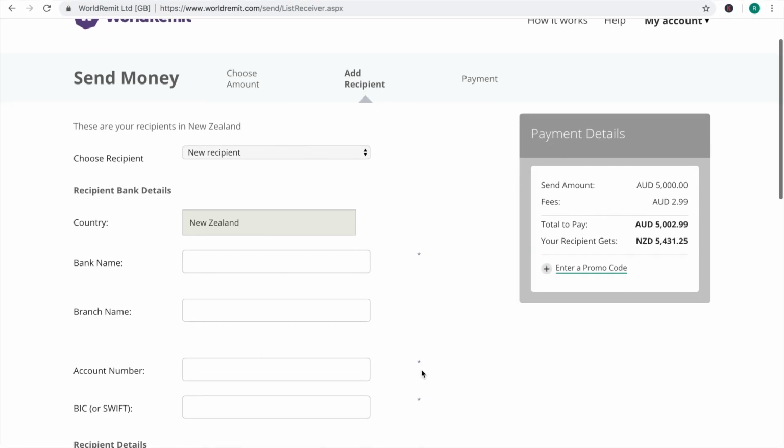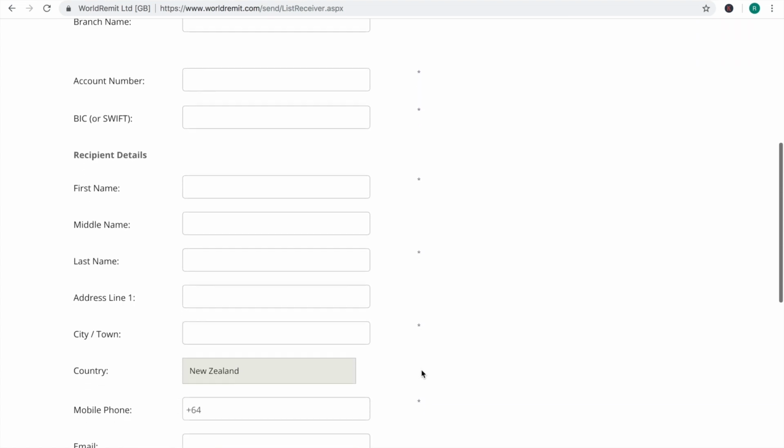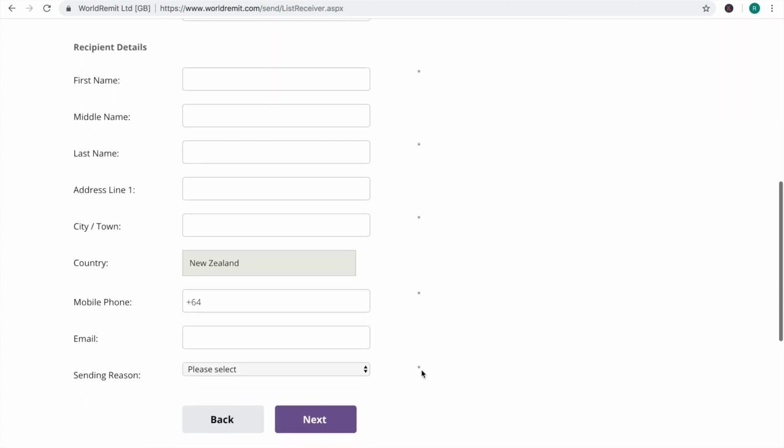The next steps involve all the details for the person you're sending the money to. This will include their name, country of residence, and their bank details. If you are sending to your own account overseas, you will fill in your own details in the same way. You can also save them for future use.